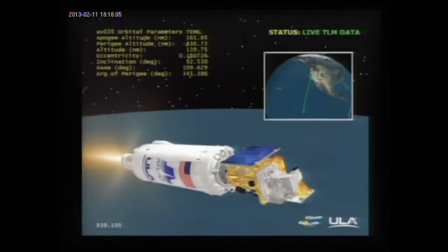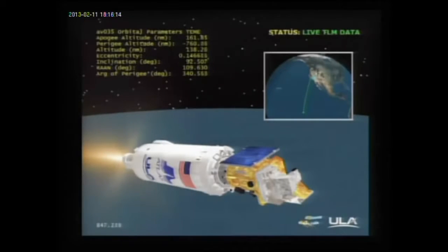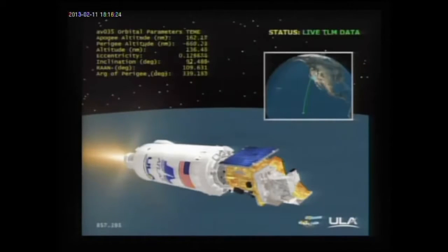Everything continues to look good. Chamber pressure, LOX pump discharge, and Venturi inlet pressure are right as expected. Active PU control looks good. One minute to nominal MECO.